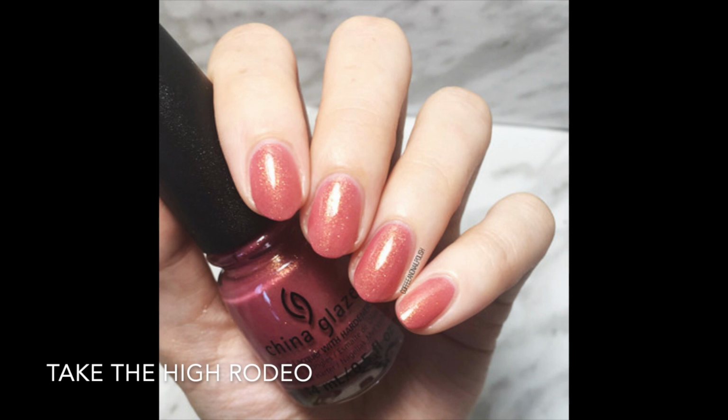This is really the one polish of this bunch that I probably should have picked up, but I didn't. And yeah, so that is Take the High Rodeo.